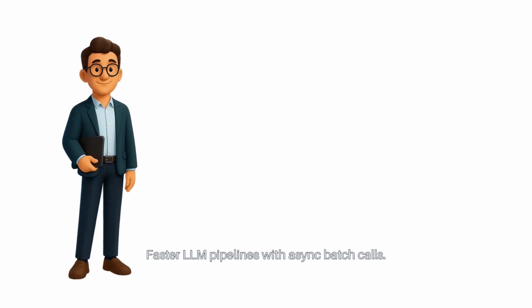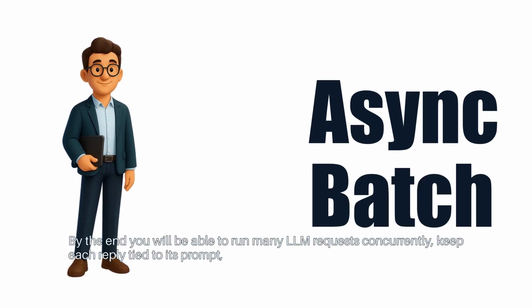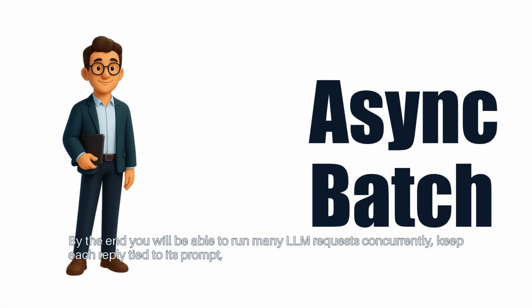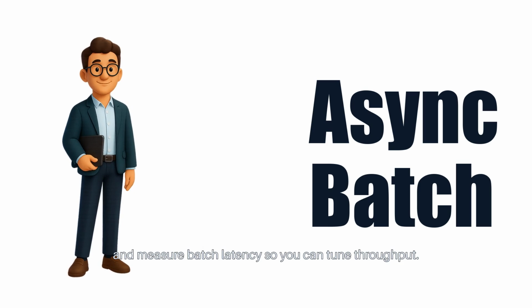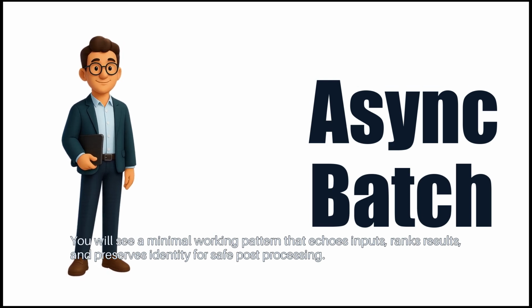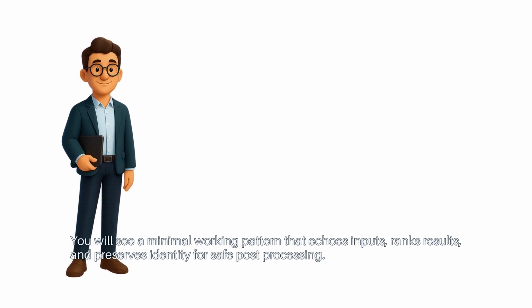Faster LLM pipelines with async batch calls. By the end, you will be able to run many LLM requests concurrently, keep each reply tied to its prompt, and measure batch latency so you can tune throughput. You will see a minimal working pattern that echoes inputs, ranks results, and preserves identity for safe post-processing.